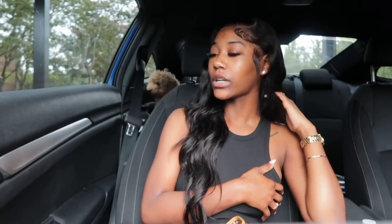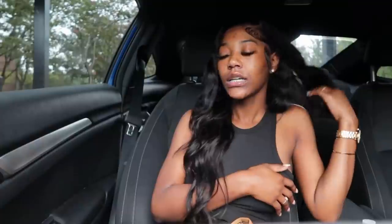Pete Braxton in the back has his haircut and grooming appointment at 12:30. Right now we're just out and about, handling a few things, so we brought him along just in case we don't make it back in time, and we can just drop him off. They said it was going to take like 2 to 3 hours.